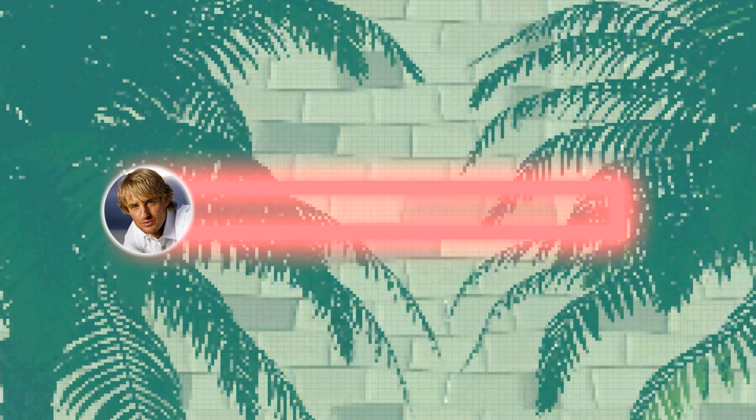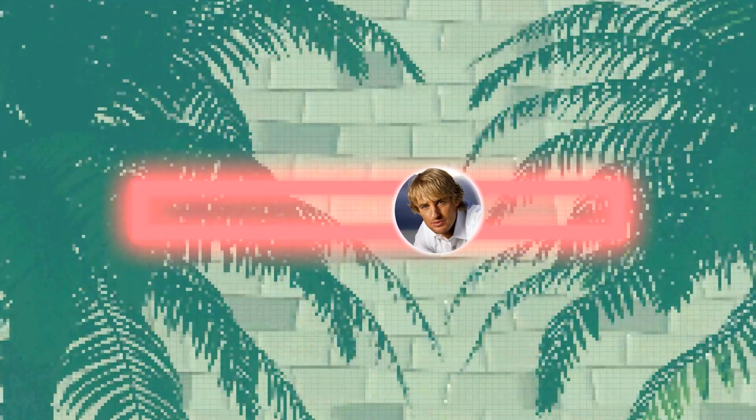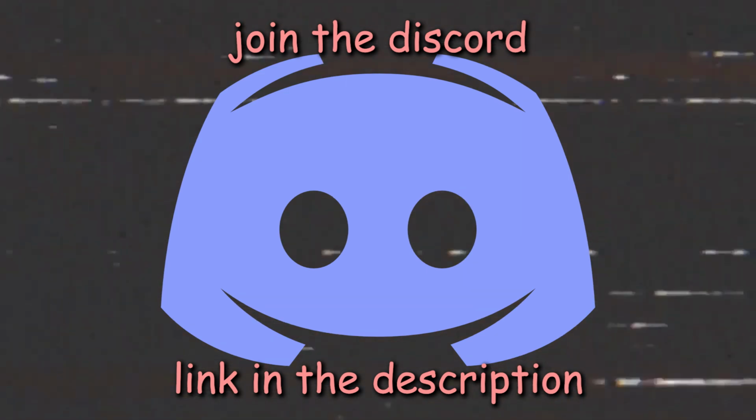Anyway, we're gonna boot up the Owen Wilson rating machine, and I'm giving the Fujifilm X100F 9 Owen Wilson wows out of 10. It's a beauty. Wow.